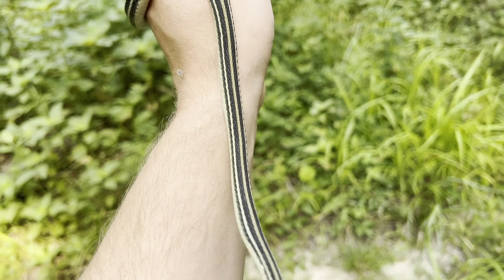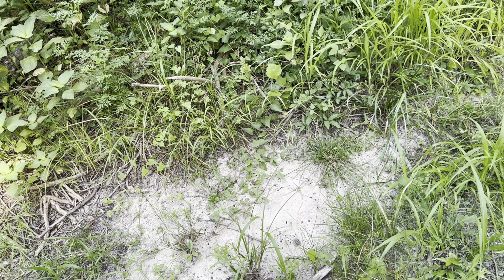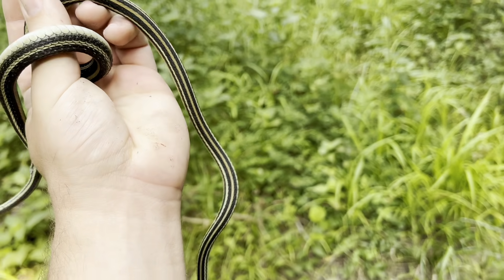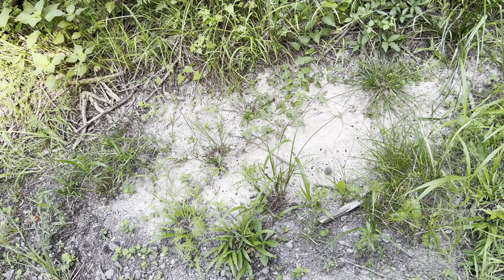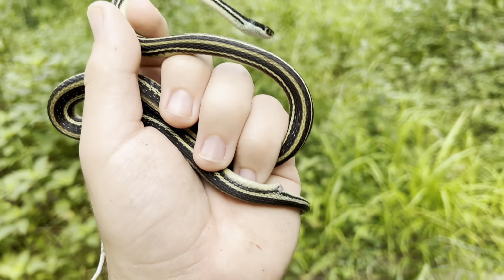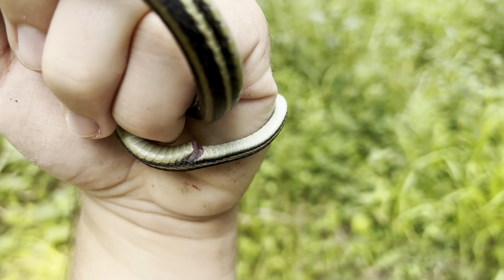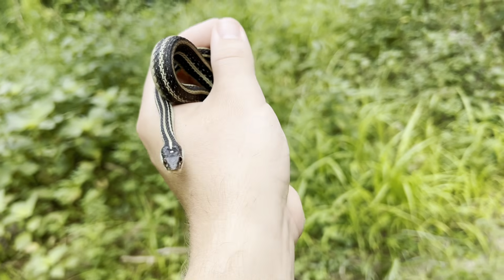I'm just gonna enjoy this snake here for a minute, take some pictures. It's not too happy with me, but I'm very happy to see it. Calm down, buddy. Hold on. It can get quite a bit bigger than this, especially females. This looks to be, that might be a male. It's hard to say for sure, but great looking snake.